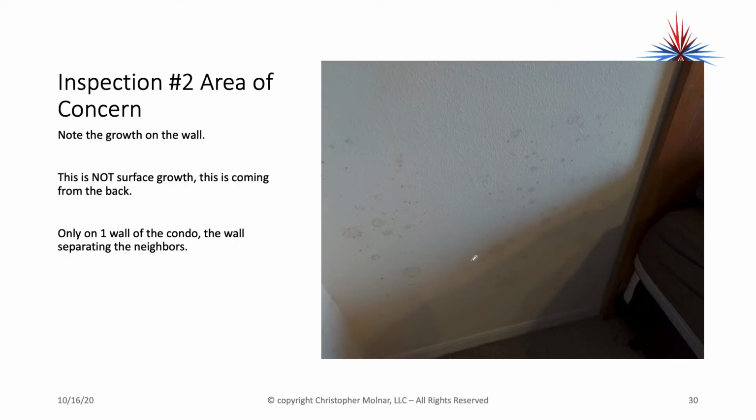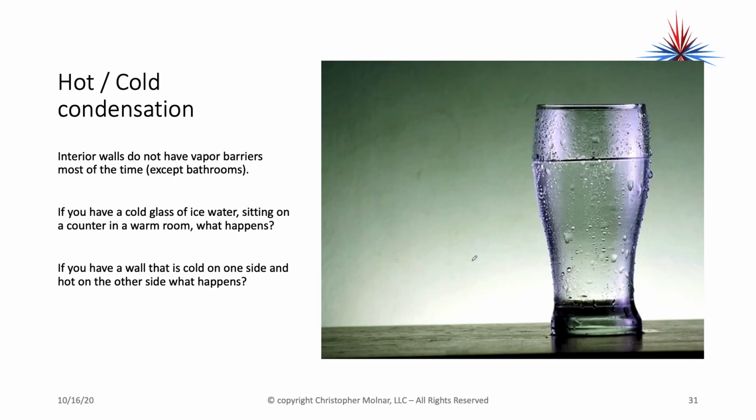Okay, inspection number two, that's the one with the walls. Okay, note the growth on the wall. This is not surface growth. This is coming from the back side of it. And it's only happening on one wall of the condo. It's the wall separating, as I drew in that other picture, this unit from the neighbors. Now, we have a subject, hot and cold condensation, that we can talk about.